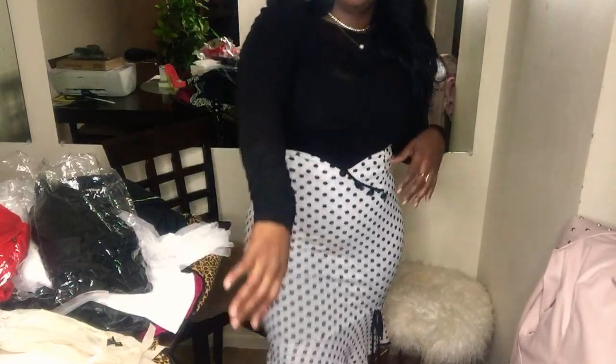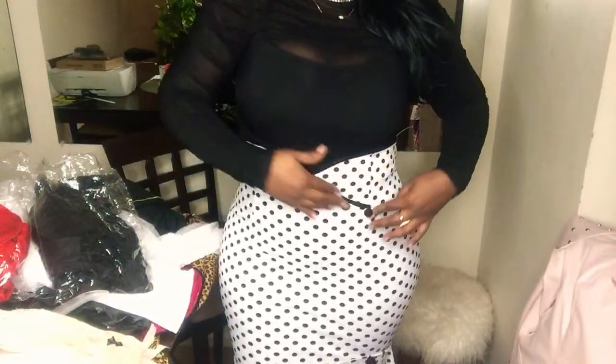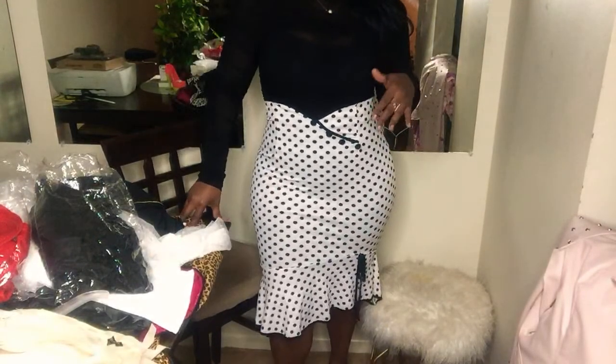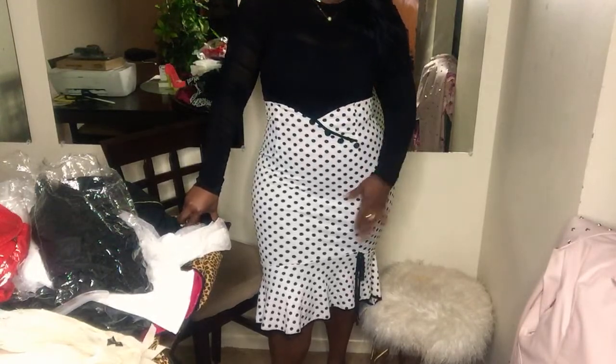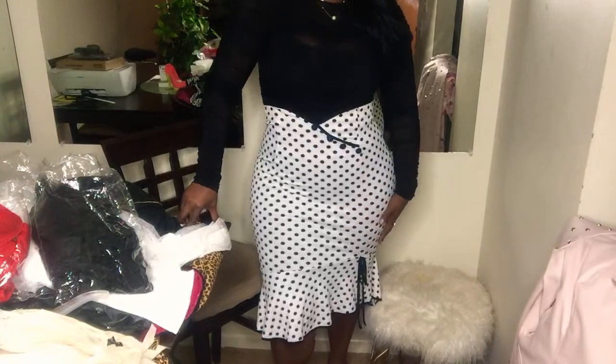I actually had another one. Let me get closer so y'all can see it. I actually had another one of these blouses for sale, but I sold it. So this is the last one, and I kept it because I love it so much. But anyway, this is the skirt. It's just polka dot. It has the little button detailing. I have sold quite a few of these, and I've actually even ordered more to sell on Poshmark. This is also listed on my boutique. The one I'm wearing is a size 12, 14. I think I have 3 available on my Poshmark to sell.